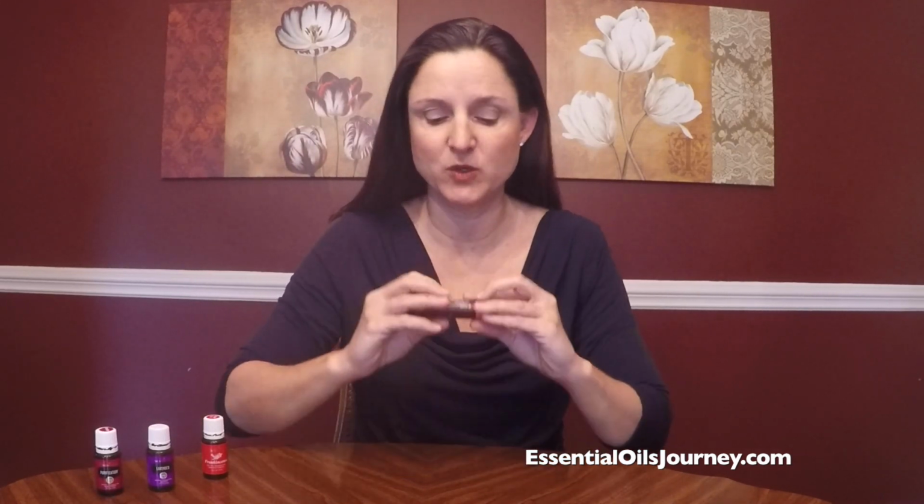My next favorite Young Living essential oil is Deep Relief. And this is another blend that is unique to Young Living, and it comes in this cool roller bottle. So all you have to do, it's ready to go. You can just roll it on. And this is a great blend.